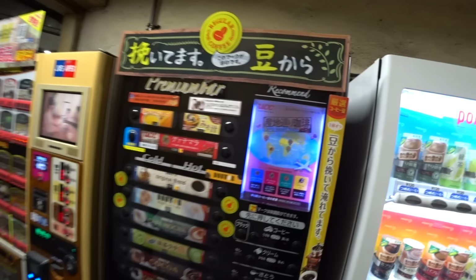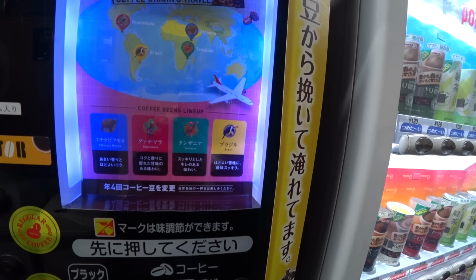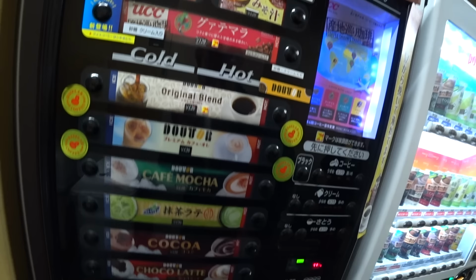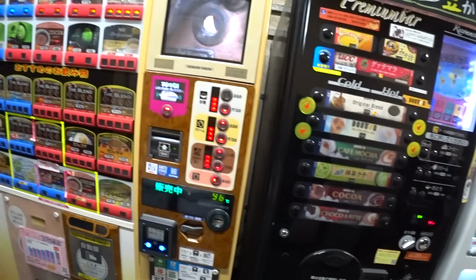Definitely some cool looking machines, huh? Four different types of coffee beans. Ethiopia, Guatemala, Tanzania, Brazil. Nice, huh? Got corn pottage soup in here too. There's the little clams right there, those tiny little guys. And lots of different types of coffee. Yep, Nesty sells a matcha latte. How about that? Yep, coffee beans. Ciao, ciao, ciao.